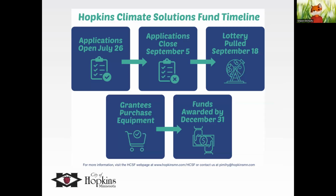So the actual application timeline is something we want to make sure you are aware of, how this funding opportunity works. We only have $150,000 for this first fund. I say only, $150,000 is quite a big investment for our community, but we know that money is going to go quite quickly. So we are doing this in a lottery style system, especially because in the traditional, non-income qualified residential category, there's just $30,000 available to program participants.